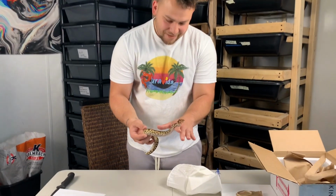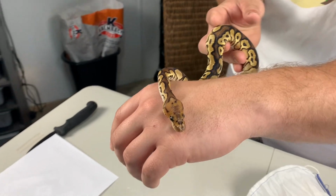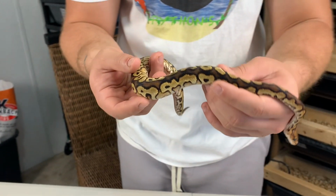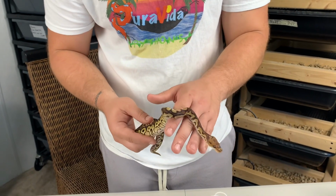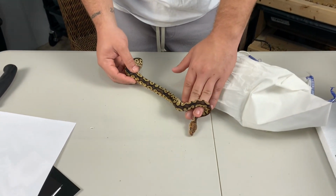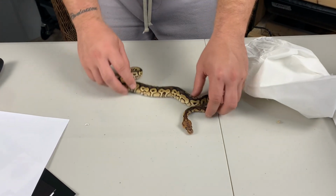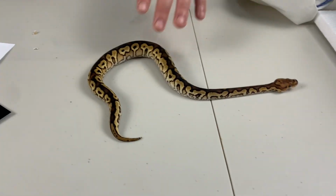She's definitely warming up now. And look at the head on her. Very cool. She's starting to flick the tongue. She can smell the rats. And since she's this small, I'm going to put her right here. You watch her for a second there. You can kind of get a little video of her against the white table. Just make sure she doesn't fall.